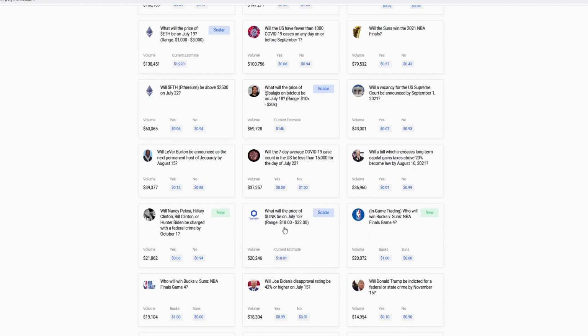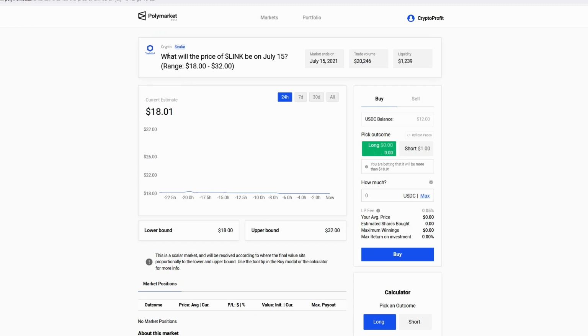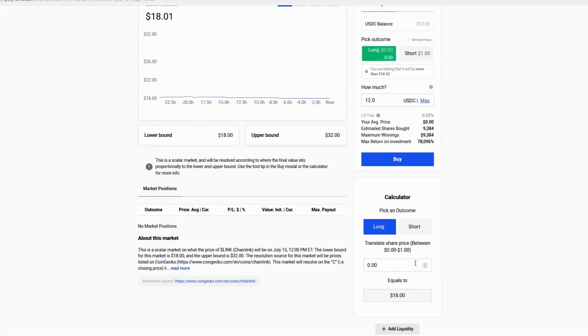Let's try to find one more. So Link, I love Link. Let's talk about Link. What will the price of Link be on July 15th? That is today, so I'm not sure exactly how that works. Range $18 to $32. Oh, so we get a pick. Oh, this is interesting. So we could actually long bet this, and we can see what the outcome will actually be on July 15th. This is very interesting how this one works.